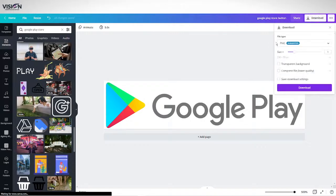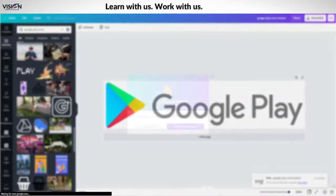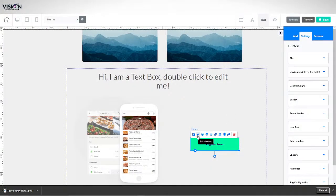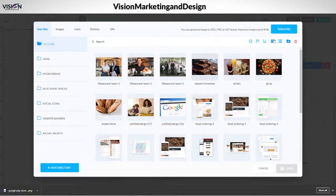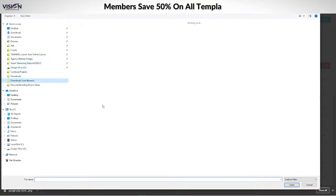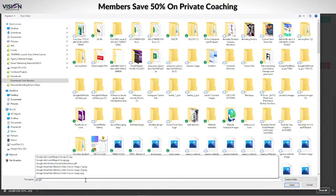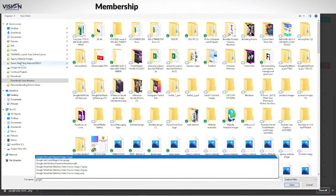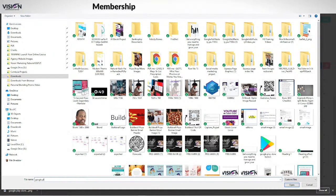And let's download, and we'll download transparent. So we need to choose PNG. Click here to transparent. We'll go ahead and compress it and then download. Okay, so let's now go back to our website. I'm going to click here to edit the button. And if you go to general colors, you'll see background image. So I'm going to click here, and then let's go ahead and upload our image. So I think it is downloads. Nope, I think it is in downloads. So Google Play.